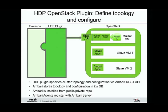All right, once we're able to connect to Ambari, the remaining calls are all going to go through the Ambari REST APIs. From that point on, we're just dealing with Ambari REST. The first thing we need to do is define the topology of the cluster to Ambari. So through various API calls to Ambari, we're going to specify the topology. And as you see here, that information is then pushed into a database, the Ambari database. By default, it's a MySQL database running on the same VM.